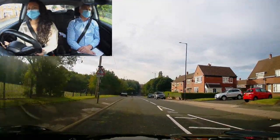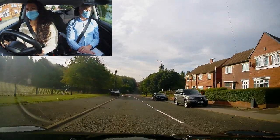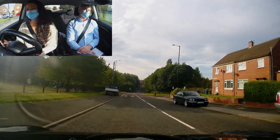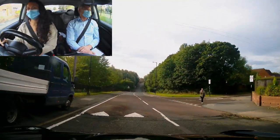Pamela does really well here with the speed bumps. I've seen learners fly over these and fail the driving test for them. So she spots them well ahead and she goes over them nice and slow. So that's good work from Pamela.